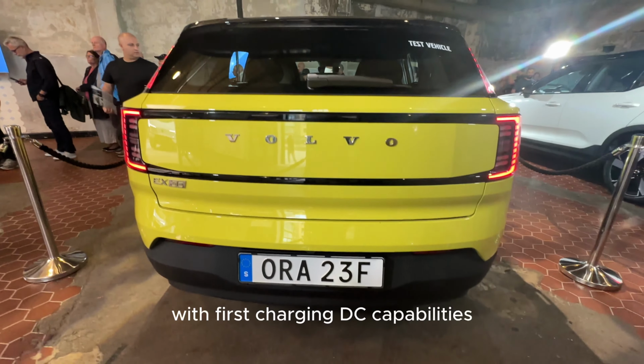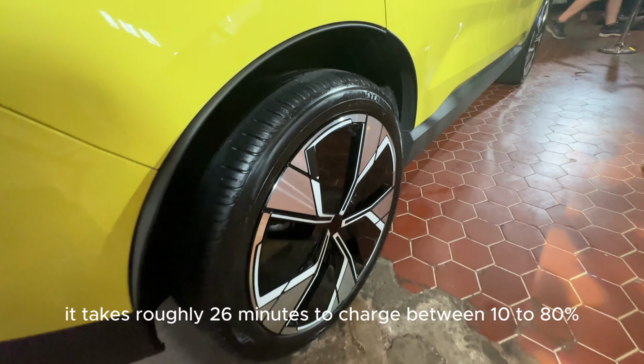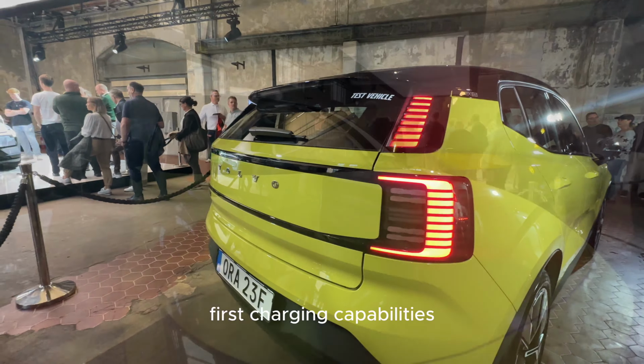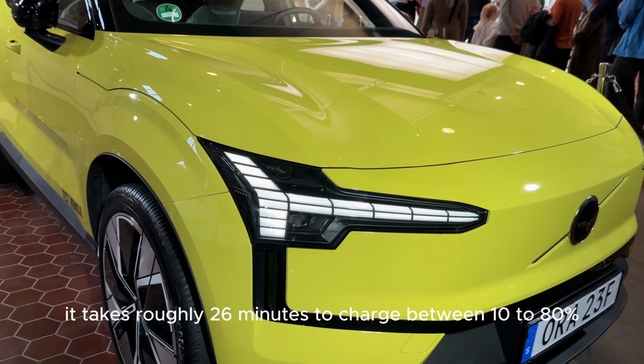With fast DC charging capabilities, it takes roughly 26 minutes to charge between 10 to 80%.